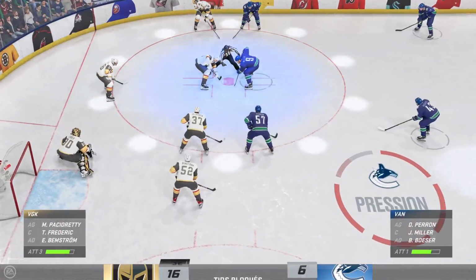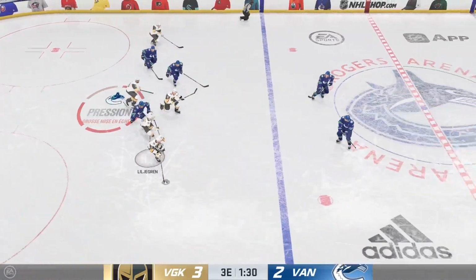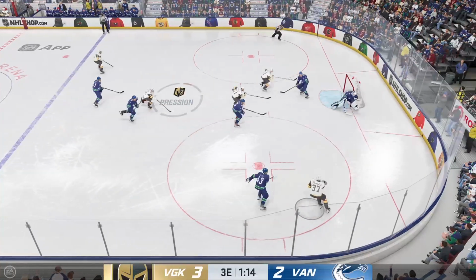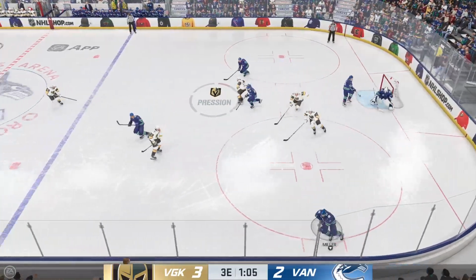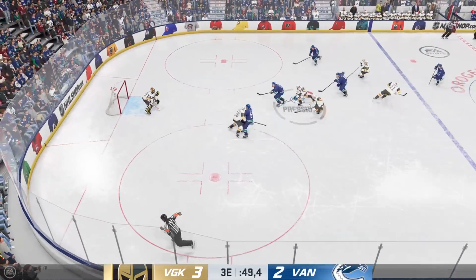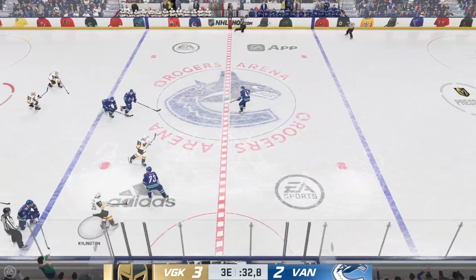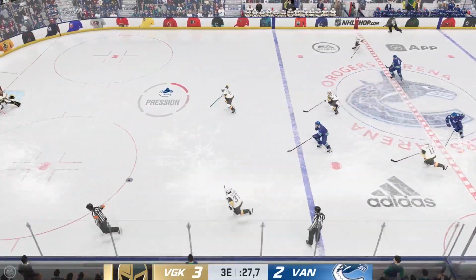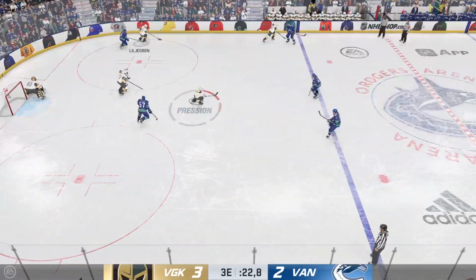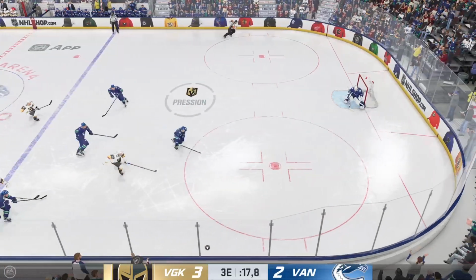They continue to trail late in the third and have had plenty of chances. Vancouver's through center and now in the offensive end. And now it's grabbed by Lilgren. Handles the puck. Poked away at center ice. Puck grabbed by Lilgren. Vegas has it in the defensive end. Along the side, here they come through the neutral zone.